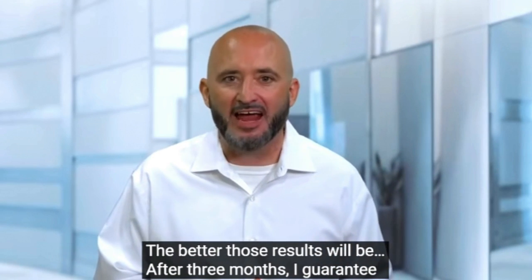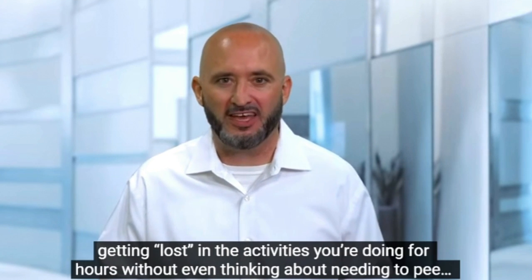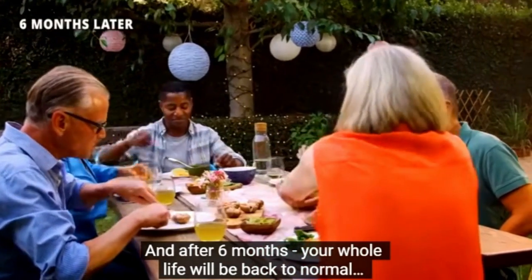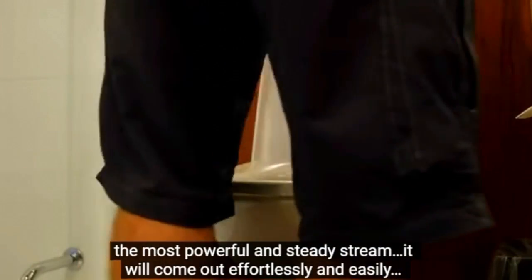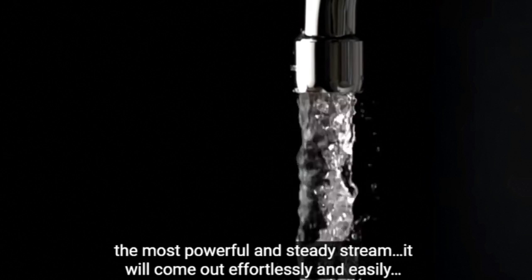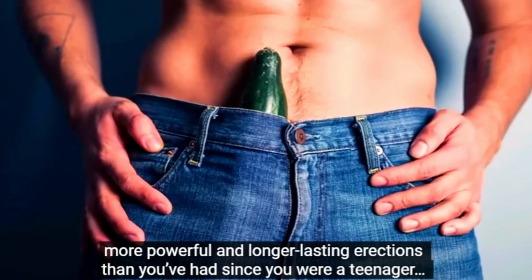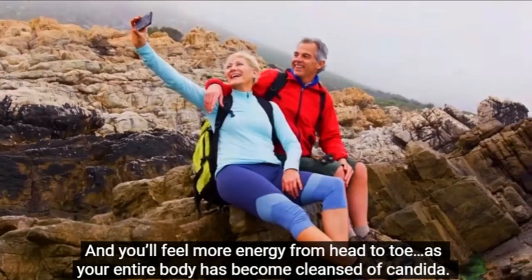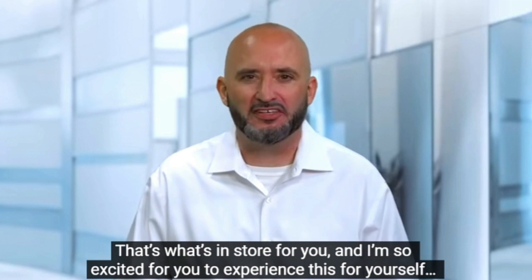After 3 months, I guarantee you'll be sleeping through the night. Your ED will be vanishing. You'll find yourself getting lost in the activities you're doing for hours without even thinking about needing to pee. And after 6 months, your whole life will be back to normal, just peeing a few times throughout the day. And when you do, you'll have the most powerful and steady stream. It will come out effortlessly and easily. You'll find that not only is your sex life better, but that you're getting more and more powerful and longer lasting erections that you've had since you were a teenager. And you'll feel more energy from head to toe as your entire body has become cleansed of Candida. That's what's in store for you. And I'm so excited for you to experience this for yourself.